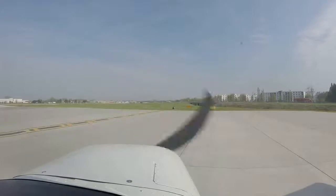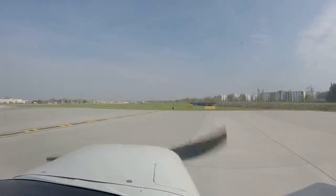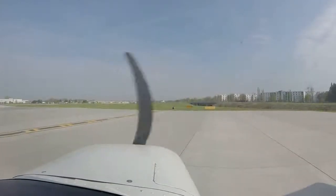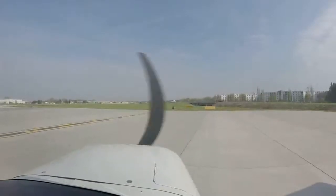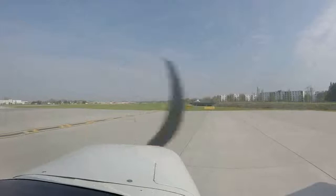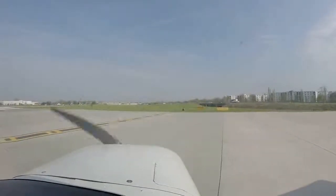All right. Executive Tower, Cessna 6001 Golf, ready for departure on 16. Cessna 6001 Golf, Executive Tower 16, line up and wait. Line up and wait on 16, 01 Golf. I got the pedals now. You're going to do the takeoff, okay? Okay, I'm taking my feet off the pedals. Take your feet off the pedals. Yes, sir. All right, you're going to do the takeoff.